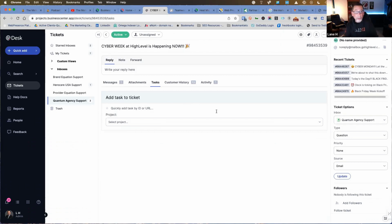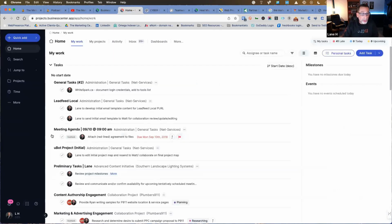And so this direct integration between Teamwork Desk and Teamwork Projects and potentially even Teamwork Chat, if we need it, is all seamless because it's all one platform through Teamwork. And so that's how we handle project management.